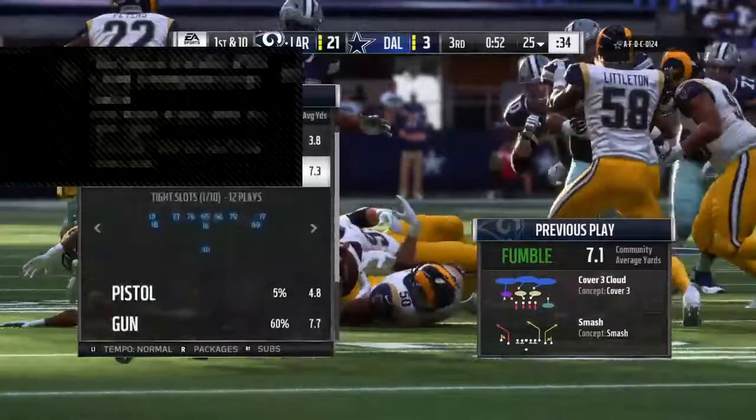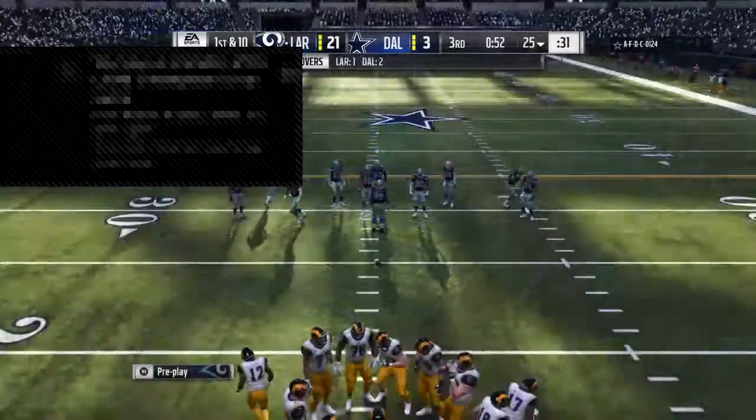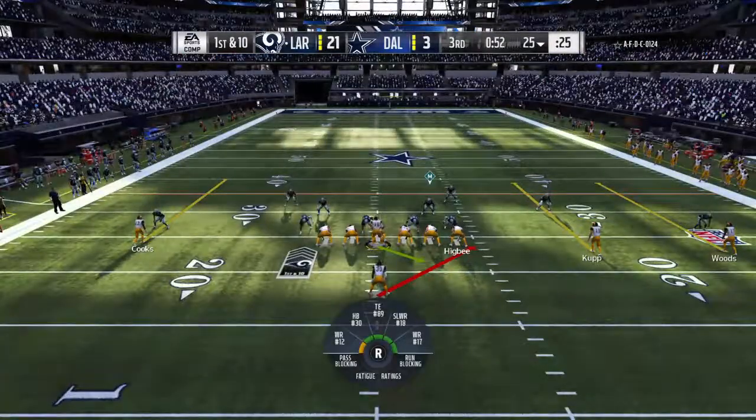All the time. Catch the ball. You know there's going to be some traffic somewhere. They've got to put it away and secure it as they try and get downfield. Goff will lead the Rams up here, 1st and 10 at their own 25-yard line.